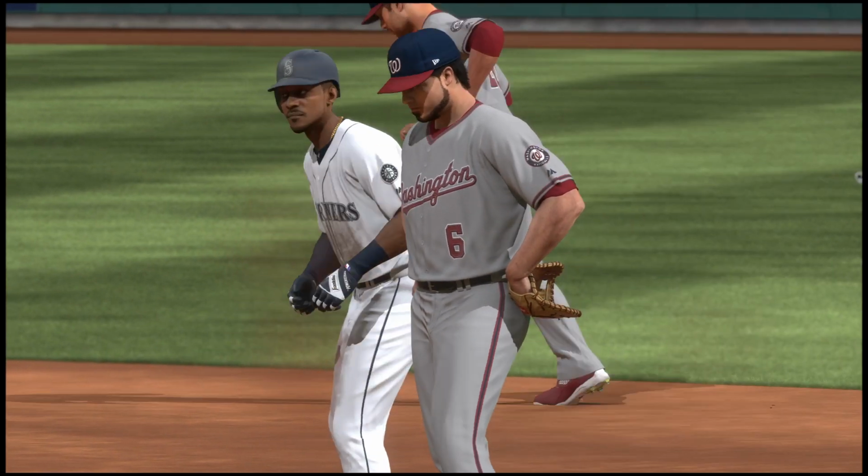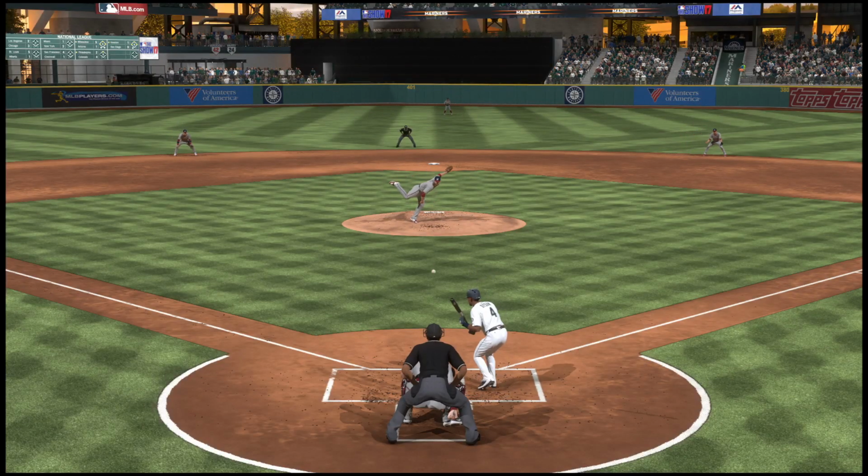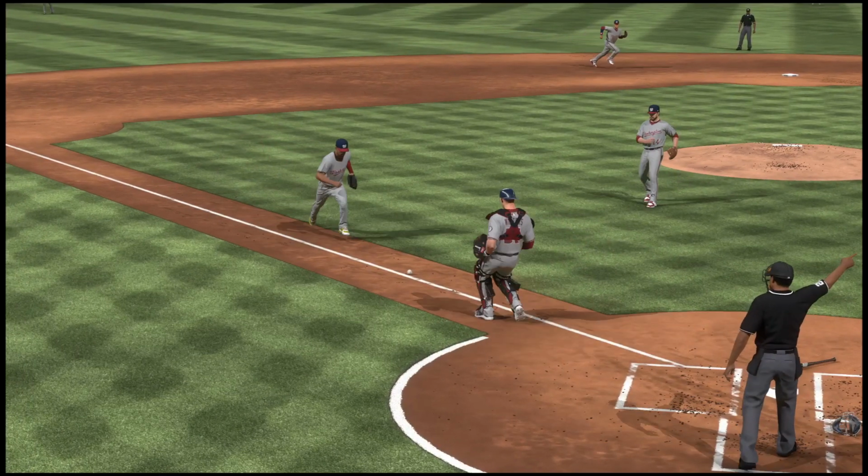Well, he just outran that. Even when you expect him to bunt, everybody knows he can run. They're going to play in on him. But he just flat, nice touch, and outran the baseball to first base for the base hit.